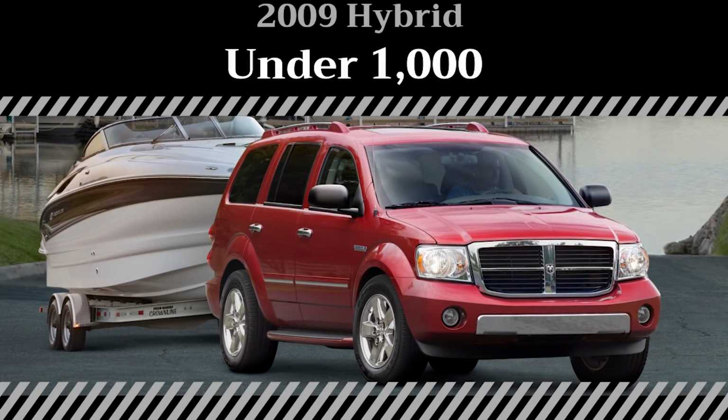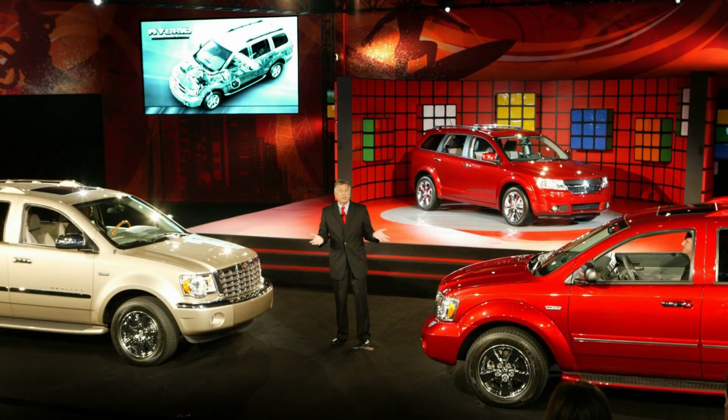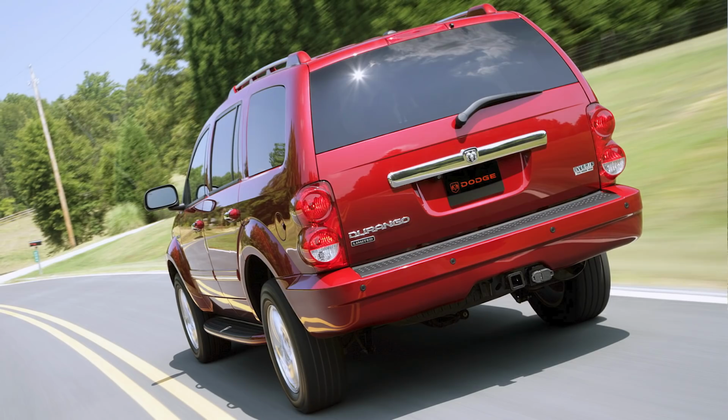For the final model year of the second generation, the Durango got a hybrid model, sharing its two-mode hybrid system with the Chrysler Aspen. Chrysler built under 1,000 of both in total, so it's not a very easy vehicle to find. The hybrid was only available on the limited Durango model with four-wheel drive, starting at $45,340, which was an increase of $3,600 over a non-hybrid version.